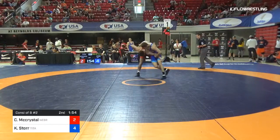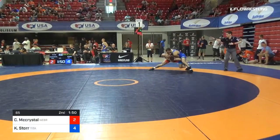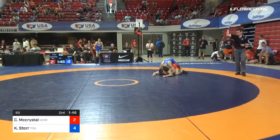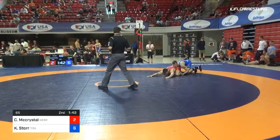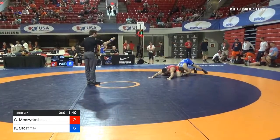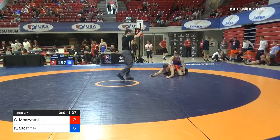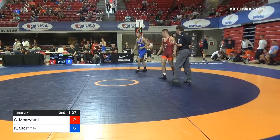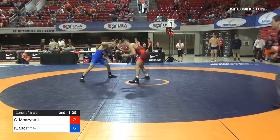And Storr getting the heavy hands going. Mccrystal looking to go back step like Knopf did in his match. Now we're in like a forced roll position. And Storr trying to put the heat on. Full blast here as he goes up 6-2. Man, and just like that, Mccrystal is seconds away from being in the semis, and now he's looking at being out of the tournament here.